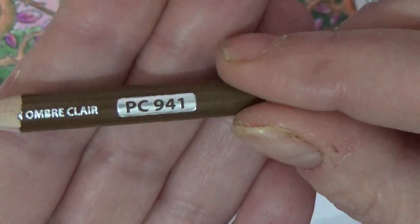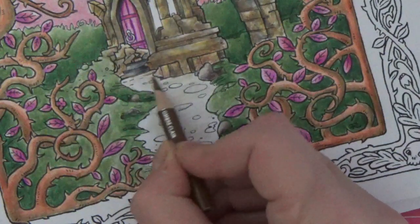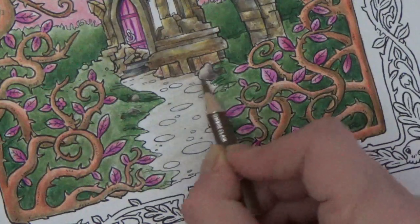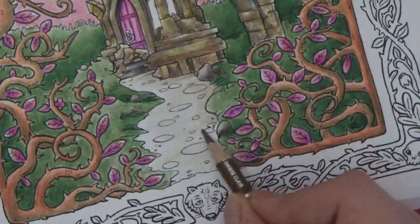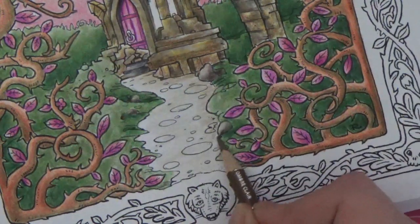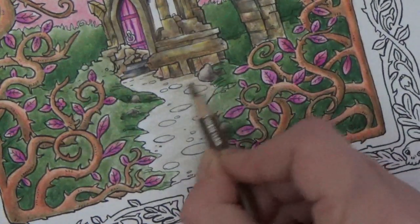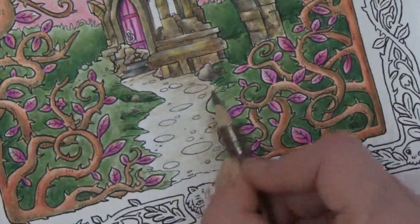Then we're going to use just a variety of browns that we used for the castle. So this one is, I don't know, 941. And we're just going to put some gentle shading into the edge of that pathway to make us look like we've got a little bit of curvature, and the grass and the bushes are taller. I think that's what I'm trying to say. Put a bit of shading in there. There we go.